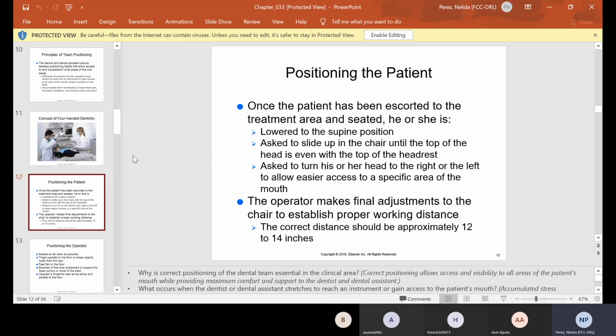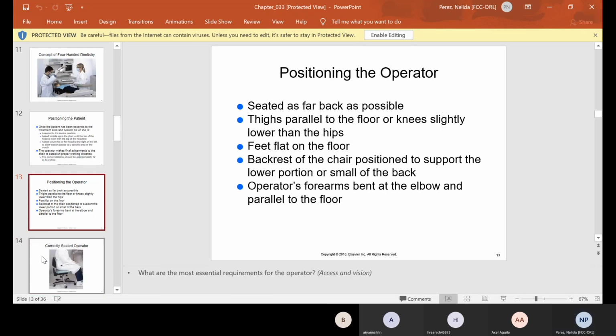Positioning the patient. Once the patient has been escorted to the treatment area and seated, he or she is lowered to the supine position. You're going to ask to slide up the chair until the top of the head is even with the top of the headrest. Ask to turn his or her head to the right or left to allow easier access to a specific area of the mouth. The operator makes final adjustments to the chair to establish proper working distance, and the correct distance should be approximately 12 to 14 inches.